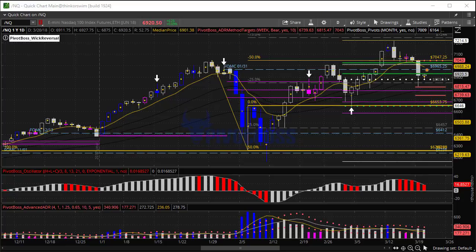So on a swing basis right now, if price bounces, which it could very well bounce here, reactionary bounce, watch to see how price behaves around 7K, because if any rejection occurs in that zone, that could be a selling opportunity for 66.53.